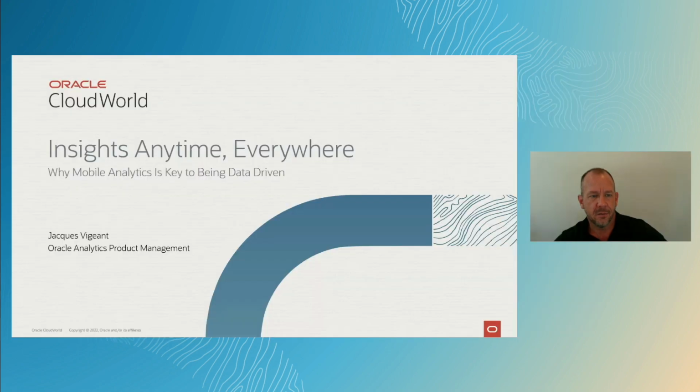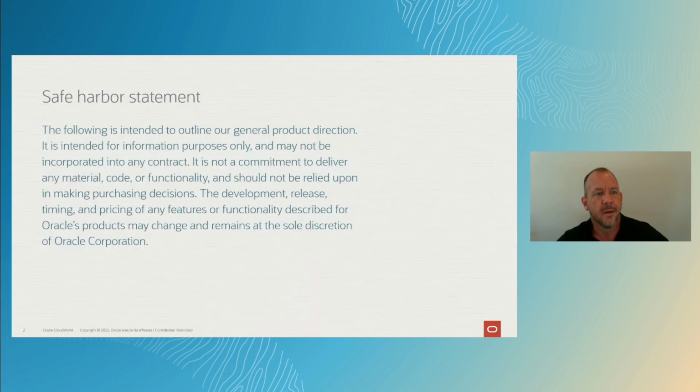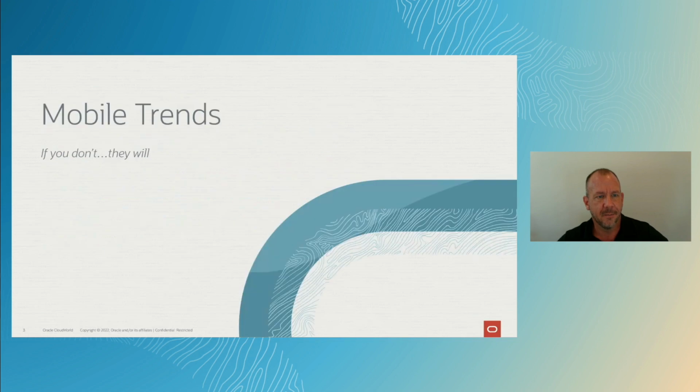So today we'll be walking through how to make your mobile workforce data-driven by providing insights anytime and everywhere while your workforce is on the go. Now, of course, some of the things you're going to see are forward-looking statements, so keep that in mind. But I like to start by looking at mobile trends.